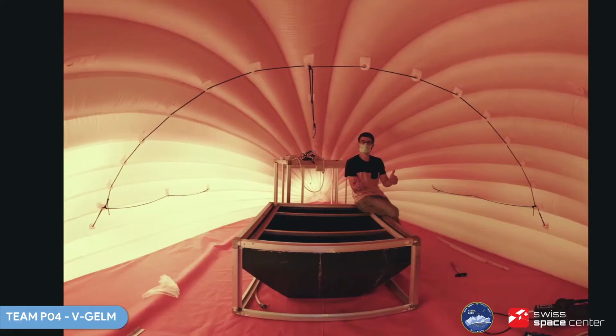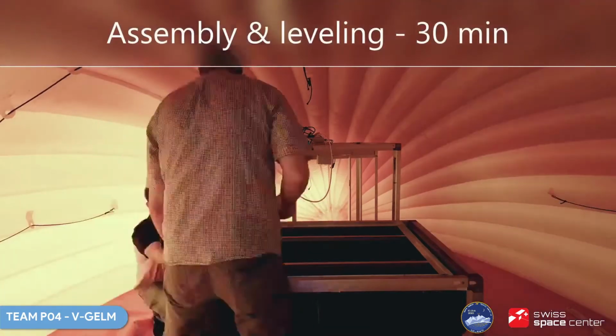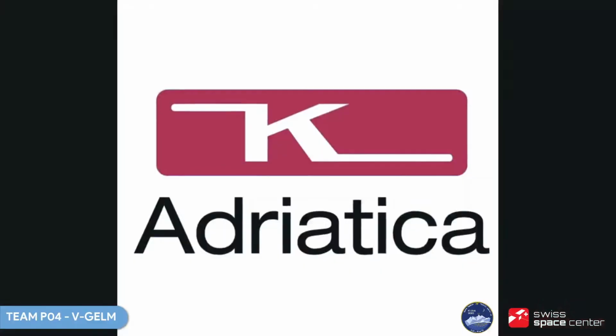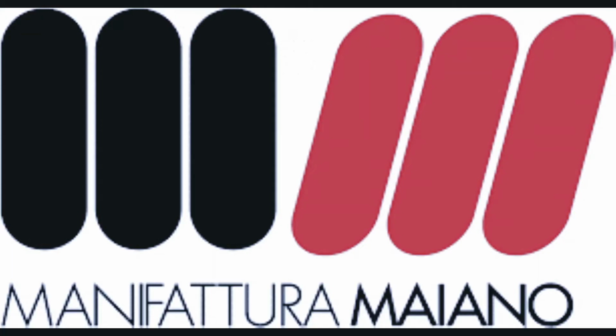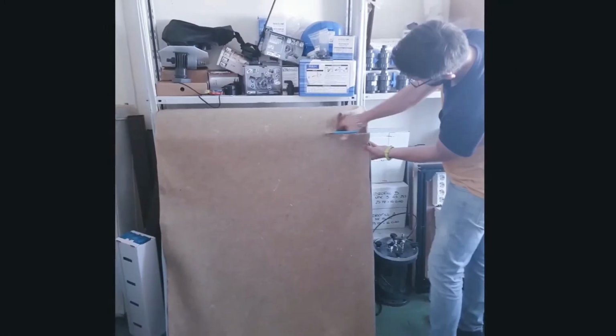2 members of our team started the assembly procedure of the earth cube inside the tent. The first component, the tank, was leveled and then it was filled with water and fertilizer supplied by Kappa Adriatica. 2 trays were placed in the earth cube and the entire process required almost 20 minutes.